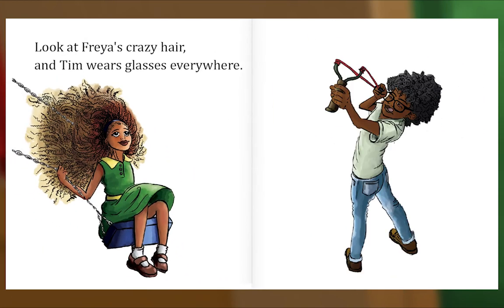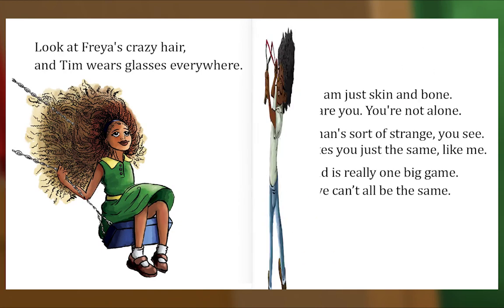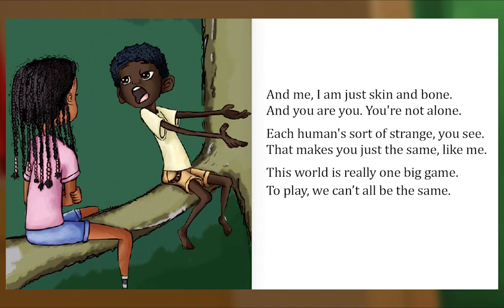Look at Freya's crazy hair, and Tim wears glasses everywhere. And me? I am just skin and bone. And you are you. You're not alone. Each human's sort of strange, you see? That makes you just the same, like me. This world is really one big game. To play, we can't all be the same.